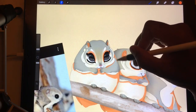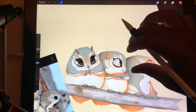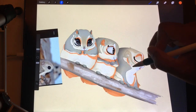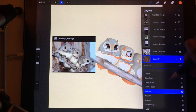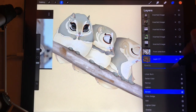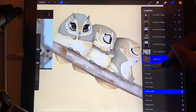Alright, I think we're looking good here. Shadow here. Give him a little bit of shadow under here. Give him a little bit of shadow here. Okay, so I might not use this, but let's see what we can do. And then I just play around with this. Something like that would be pretty nice. So let's see. That looks kind of nice.